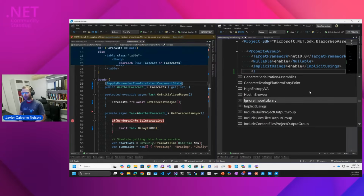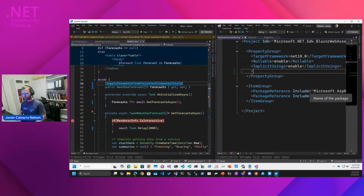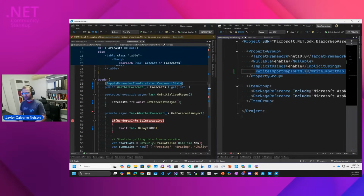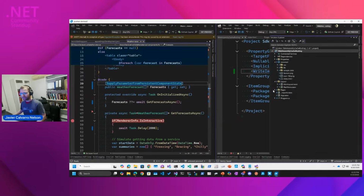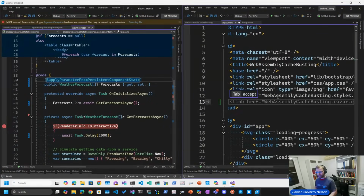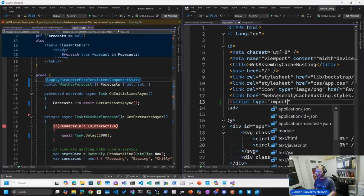So we have now a property here that you can put, which is WriteImportMapToHtml. And this is also changing because we changed it recently. But if we do this, then we go to our index.html. Then we can go here and tell it to write an import map. And the way we do that is script type equals importmap.